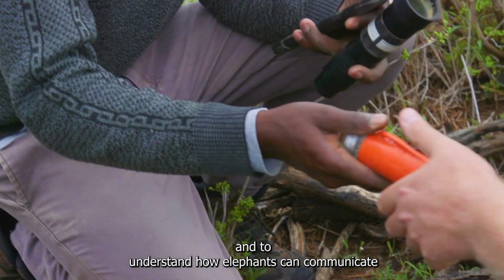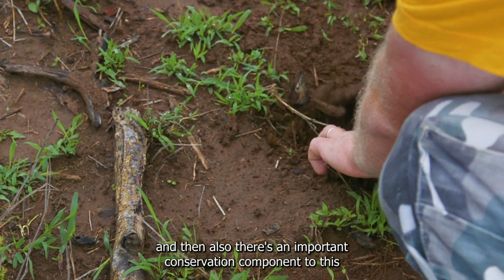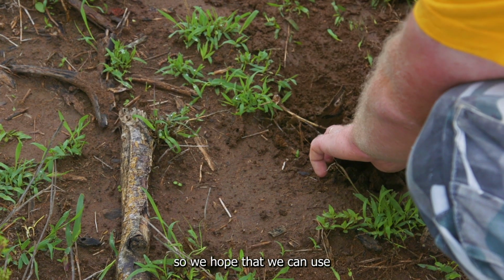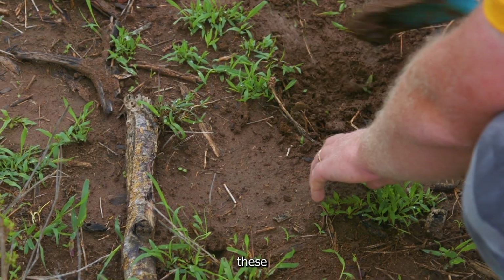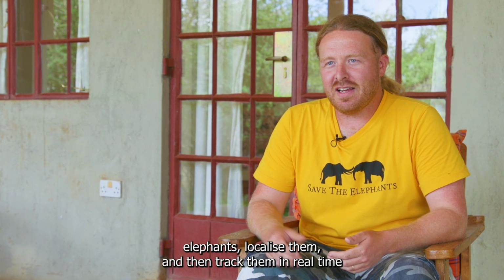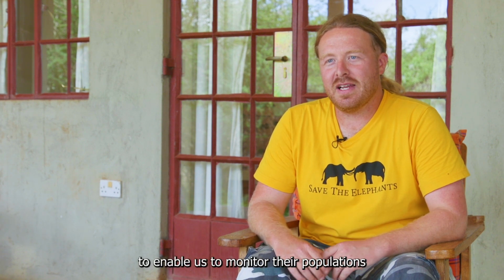Understand how elephants can communicate over large areas. And then also there's an important conservation component to this. So we hope that we can use these vibrations to detect elephants, localize them and then track them in real time to enable us to monitor their populations.